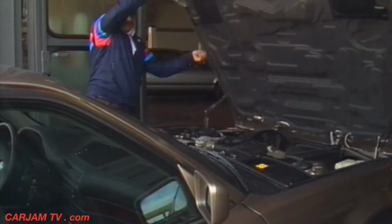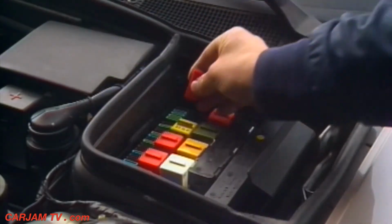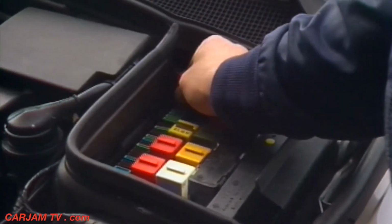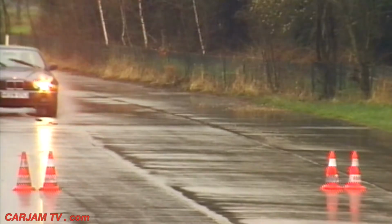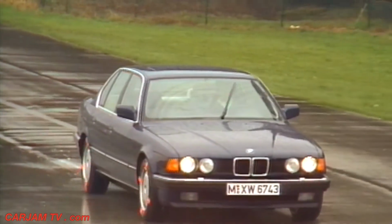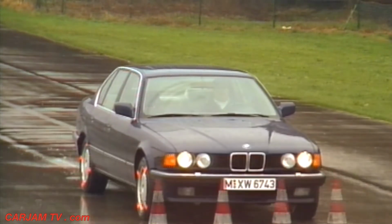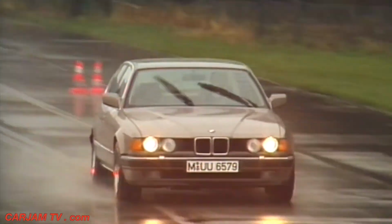We deactivate the ABS, a standard feature of every 7 Series BMW, for a comparative test. Emergency braking at 60 miles an hour. The brakes lock up. Compare that with a normal 7 Series with ABS. The point where the car has come to rest is marked on the road. A car without ABS also has a much greater braking distance in the wet.